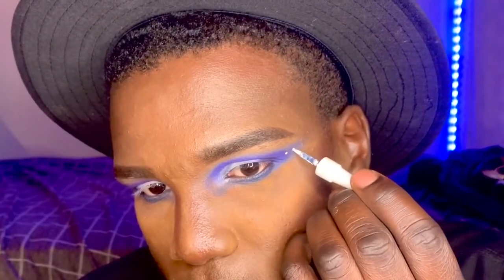Oh, we got white eyeliner. So we're gonna do some, I don't know, what should I do? I should do like 5 dots. Does it look pigmented though?